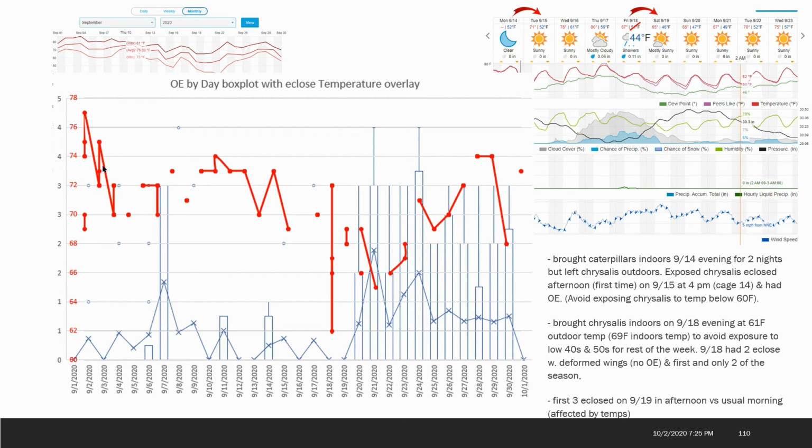I did have temperature data when the butterflies eclosed. And so I overlaid that temperature data over the box plot on the OE by day. So the temperatures in red here are overlaid over the box plot for the OE by day. And you can see the step change in OE corresponds to some of the disruption in the temperatures.